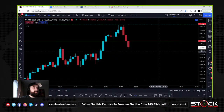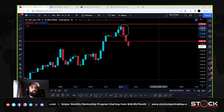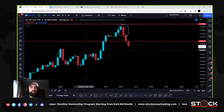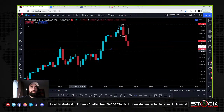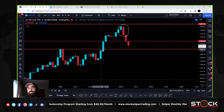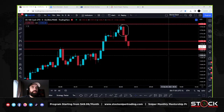There goes NASDAQ, nice 3-bar play, resistance. Engulfing candlestick. Price is coming to a critical support level here, which was once resistance. So resistance, guys, broke through, key structure, now acting as some support. Okay.